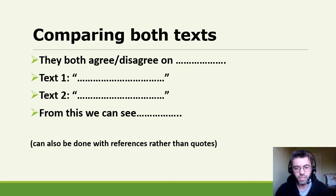So they both agree, or disagree, on X. So there were 2 articles that were about reforming the voting system, and they both agreed the current voting system is terrible. So you could say they both agreed that the current voting system gives too much power to large political parties, which is a common criticism of it. Then you could lift a quote or put in a clear reference from text 1, same from text 2, with a little bit of explanation as well, to make it absolutely crystal clear to the person marking this that you fully understand the point that you're making.